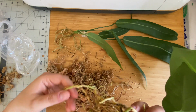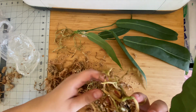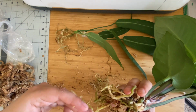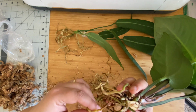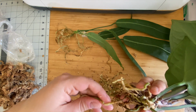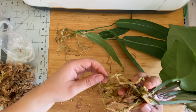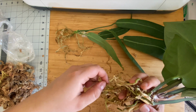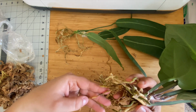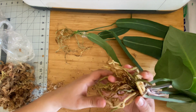Okay, looks like there is slight rot, so I'm going to, off camera, just go through and pick off any rot that I see. Oh, it looks like some of the roots broke off. I don't know if you can see that. That's completely broken off, so that's kind of sad. I'm just going to take that off. Usually I would leave them in water for a few days or a week or so, but these roots look pretty good, so I don't think I'll need to do that.